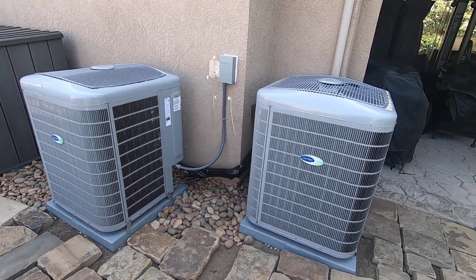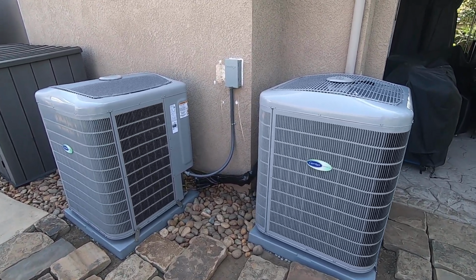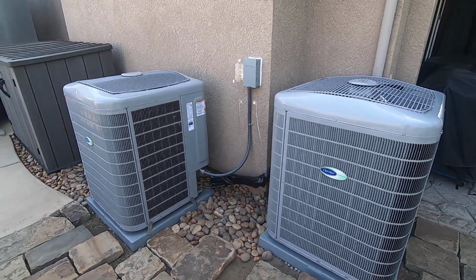I will be putting up a video showing the furnaces that we did in the attic that match with this, and some of the ductwork that we had to do to make this system work perfectly for our customer.